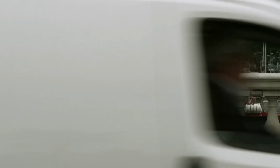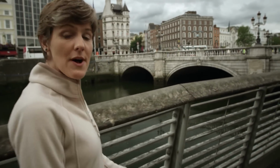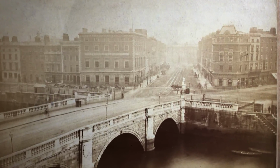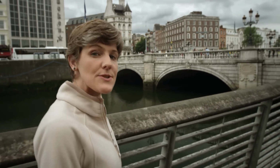O'Connell Bridge is world famous today for being as wide as it is long. But the Carlisle Bridge, which first stood here, was only 12.5 metres wide. The widening of the bridge took place 100 years after it was first built. To understand why they widened the bridge, we have to look back to one of the first great initiatives of European town planning.